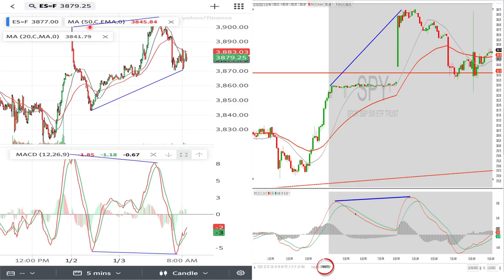Last night we obviously had higher highs, higher lows, but on the MACD, lower highs, lower lows. Let's just see how far this is going to go. I see bearish divergence on SPY futures. On SPY, higher highs and higher lows, and on the MACD, slightly higher highs. But I go off futures, not SPY, so keep that in mind.